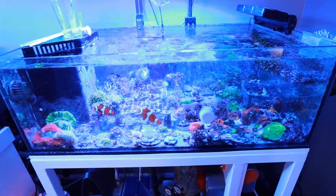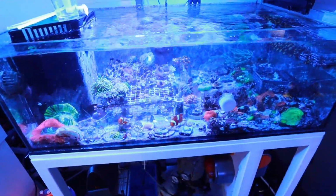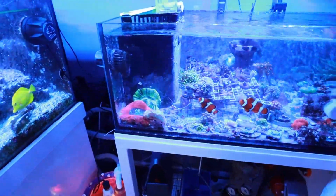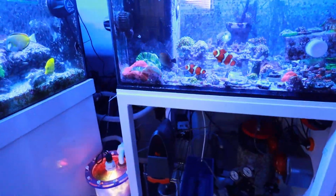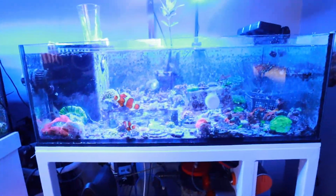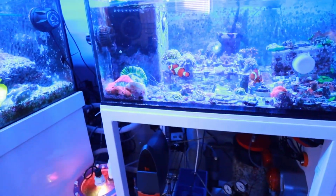So the entire tank lost all of its water except about an inch. The tang was still alive in there. These clownfish were still alive in there. There's also an algae blenny who's still kicking around in there. The cleaner shrimp made it.